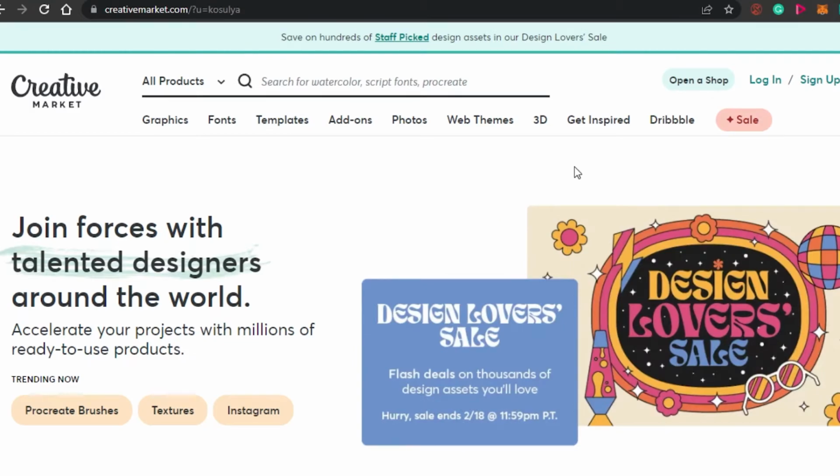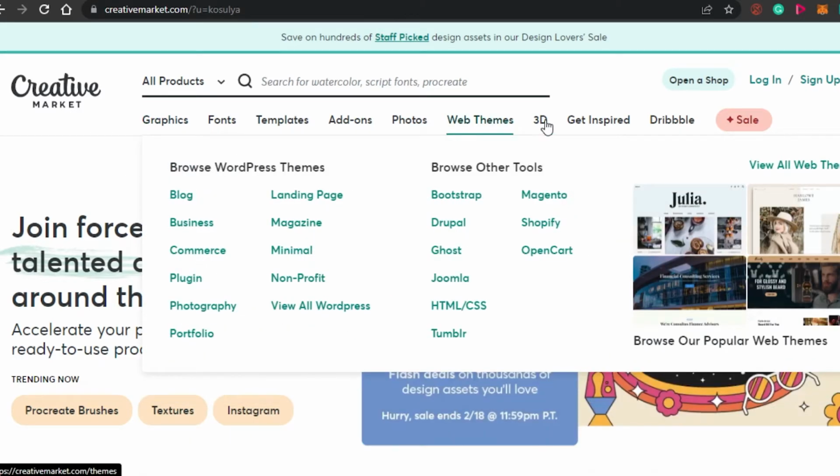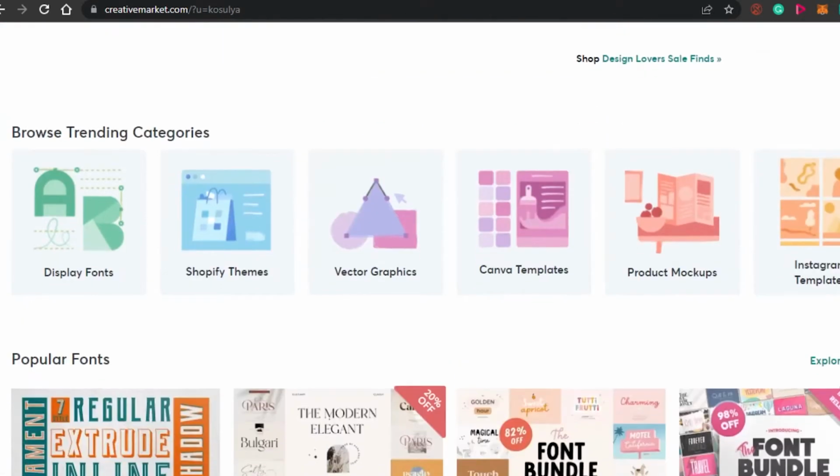The next platform is Creative Market. What you have to do is simply go to creativemarket.com and you will land on this platform right here. It is another platform to sell your digital products. You get a lot of categories on Creative Market. We have graphics, fonts, templates, add-ons, photos, web themes, and 3D as well.